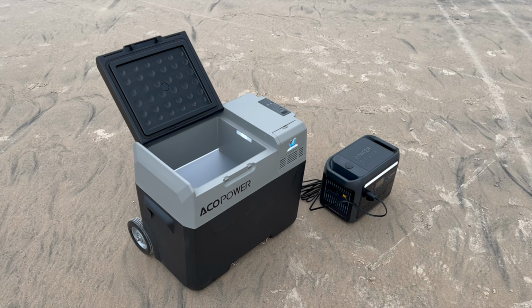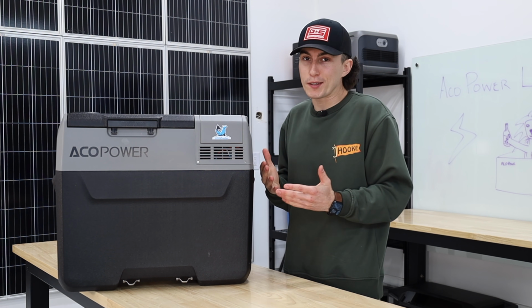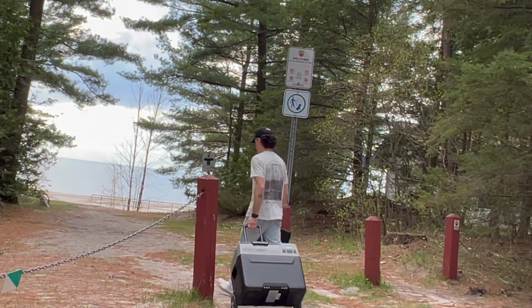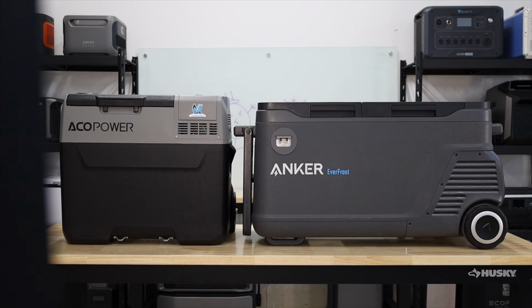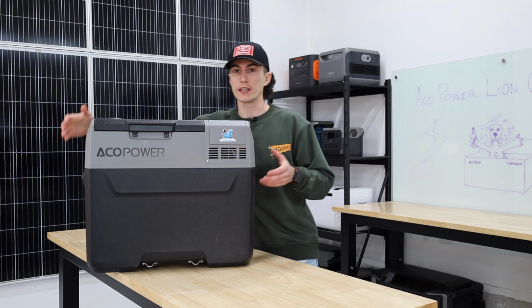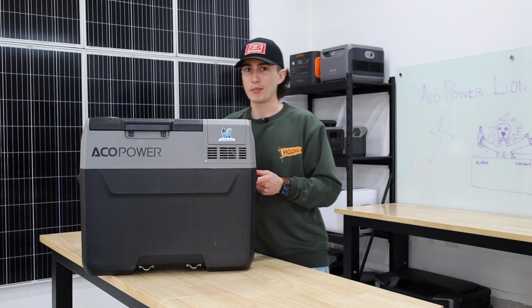I'm gonna start with the design. That's not normally somewhere I would start with, but this actually has me pretty impressed, I'm not gonna lie. It's very simple and it's very cooler-esque. It's not like a big land yacht. Like the Anker Everfrost is huge, it's obnoxious. This is a regular size cooler. You can easily pick it up with 2 hands and lift it. It doesn't weigh barely anything.